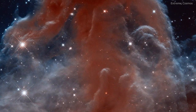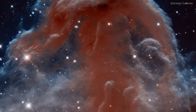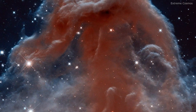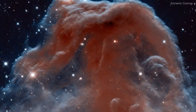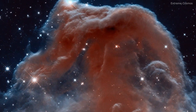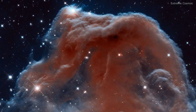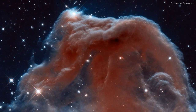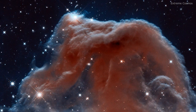Hubble has captured a stunning infrared view of the Horsehead Nebula, one of the most distinctive objects in our skies. These infrared observations pierce through parts of the thick, obscuring dust, revealing the delicate wisps of gas that make up the Horsehead's famous and familiar shape.